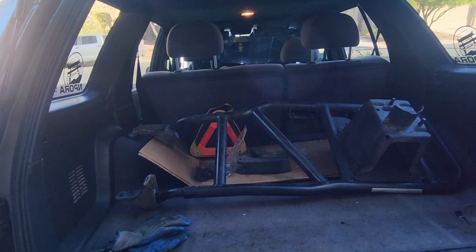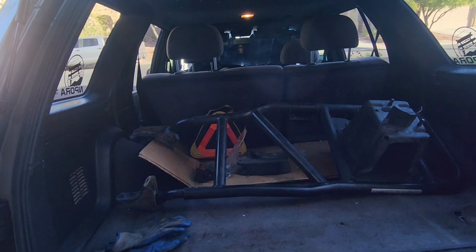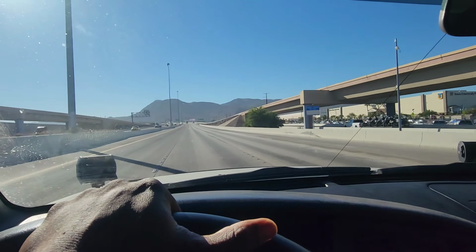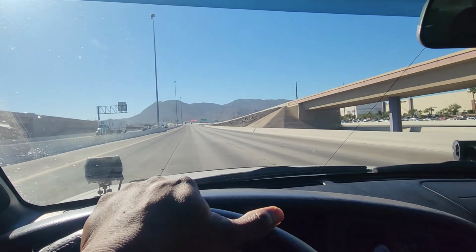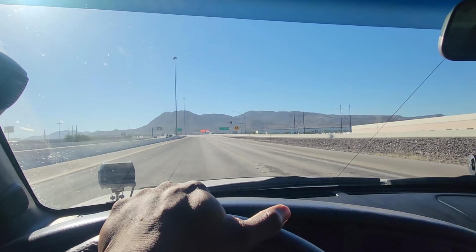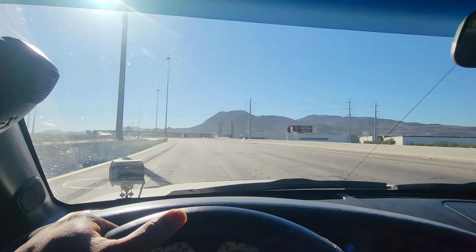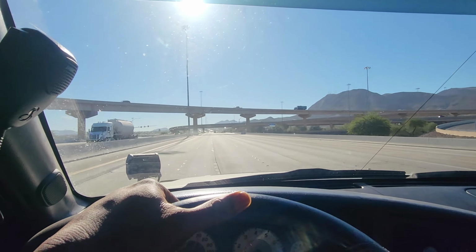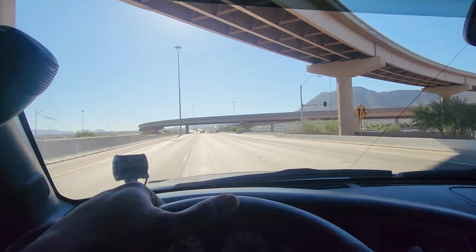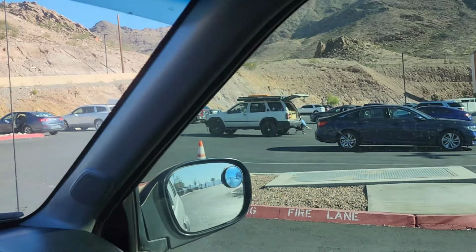He does have a 2002 Nissan R50 Pathfinder LE trim, and it's lifted, and I'm excited to see what this thing looks like. All right, so we're on the road to go meet Scott now. I've requested for him to meet me just outside of the city limits here. This way he didn't have to drive all the way into Las Vegas. We'll exit and meet him at one of our local casinos here. So stick around.